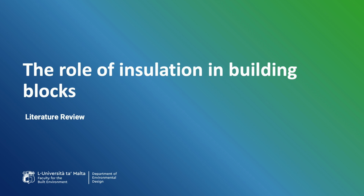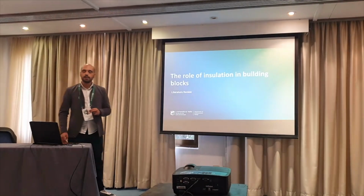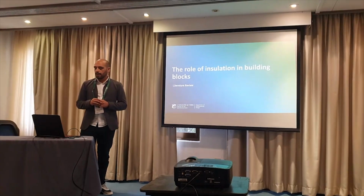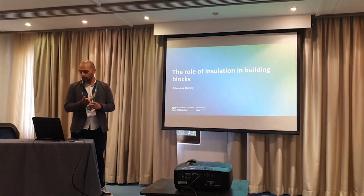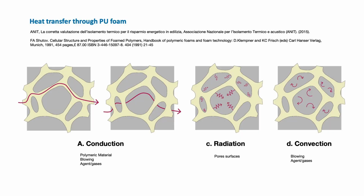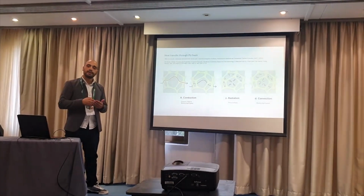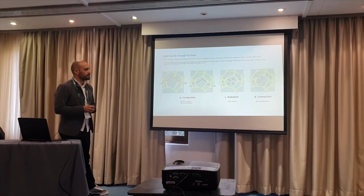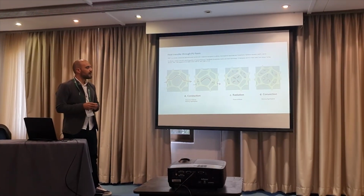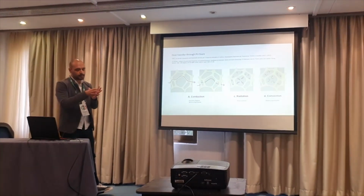With regards to the literature review on improving the steady state thermal performance of masonry building blocks, there are mainly three factors. The first is insulating the block, and in this research we are also initiating the material characterization. In particular, the most complex element to study is the polyurethane foam. Several plastic or polyurethane foams undergo different processes that let heat pass through them.